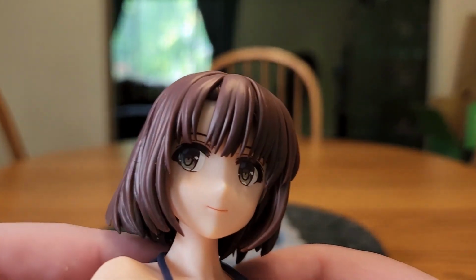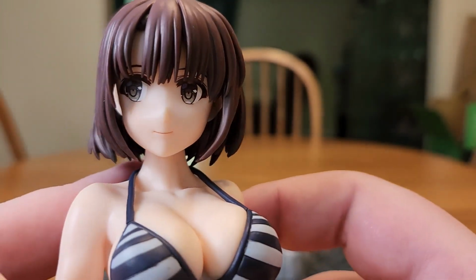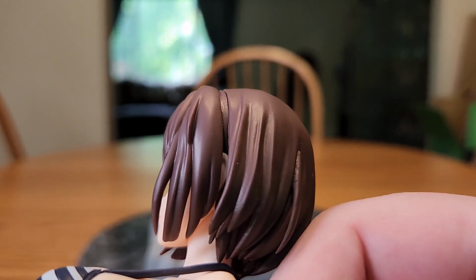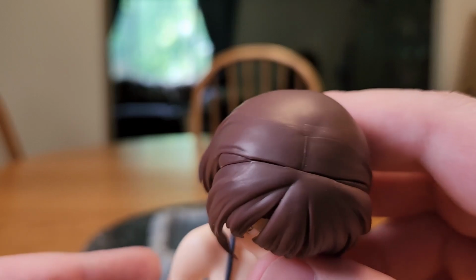But there is Megumi's face. She's looking off to the side. She's got a nice smile on her. She's got pretty detailed ears. This one you can't really see very well. The top of the head, it's okay.